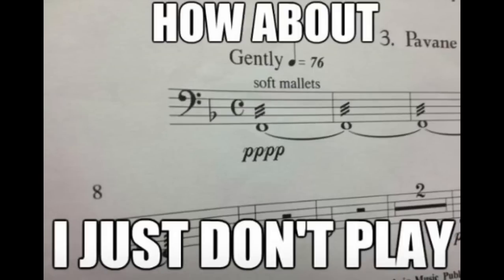Then there's also the pieces where I play once in the beginning, once somewhere in the middle of the piece, and then once at the end, and there's 80-some measures of rest in between each one. Yeah, those are fun pieces. Nice. And then there's stuff like Bolero. Oh, God. Hope you like playing the same two measures for 15 minutes.